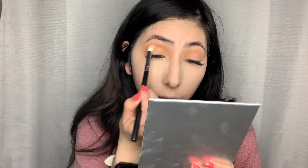Okay, so this is like an orange transition. Do you know what I'm saying? But we're actually doing a pink look. But trust me, it's a very light pink look, not a dramatic, vibrant pink look. I love me a dramatic, vibrant pink look. And so yeah, now we're gonna do that to the bottom.